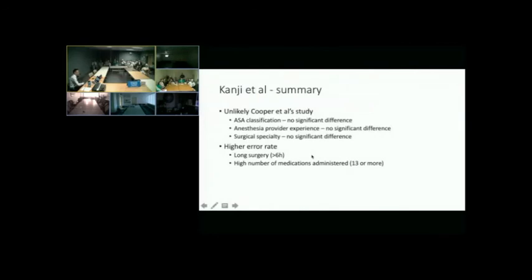Back to that study by Dr. Kanji and her group from Massachusetts General Hospital, they looked at their own data as well, and their data was a bit different. So this is impossible to see, but to summarize, unlike the other study I just mentioned, they found no difference in ASA class. They found no difference in provider experience. They found no difference in surgical specialties. That being said, pediatrics and cardiovascular were not there.